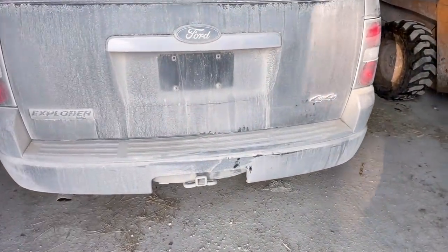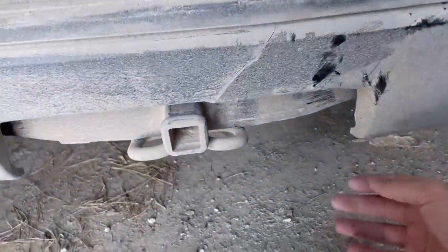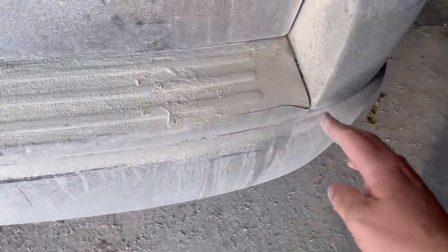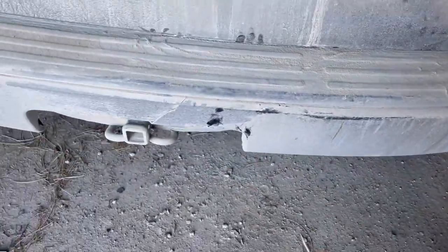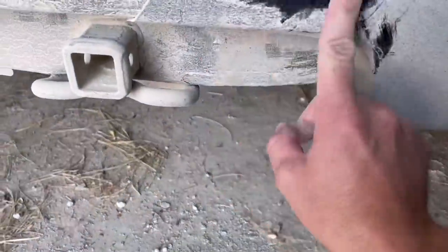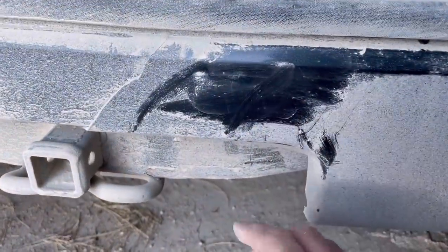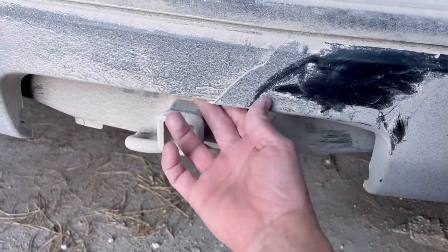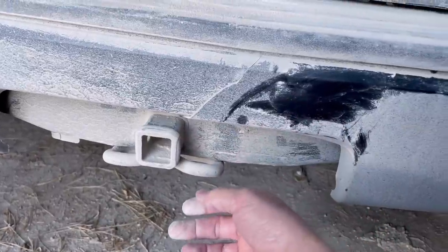So upon initial inspection, it doesn't look that bad. However, the bumper is broken right here, and it's also broken right here. And these darn pieces of plastic are crazy expensive, especially this one, because it's actually painted the same color as the rest of the car. It's not black. So I'm gonna have to probably buy a brand new bumper piece and then have it painted the same color as my car.